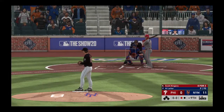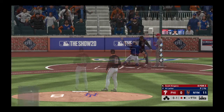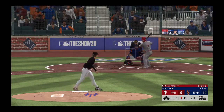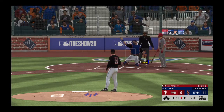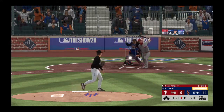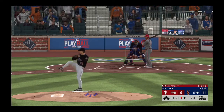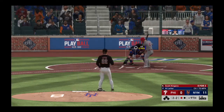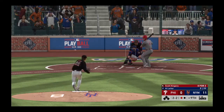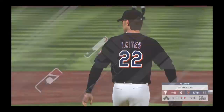And in steps Scott Kingery. He's 0 for 2 thus far in this one. And he starts the number 8 hitter with a strike. 0-1. And a pitch in the dirt as he lays off. It's 1-1. Now a swing and a miss, and he's behind 1-2. Hey, he's been on point from the start of this game, just pounding the zone with a high 90s fastball. It almost looks like he's gotten stronger as the game's gone on. Strike 3. So now he's 1 out away from perfection.